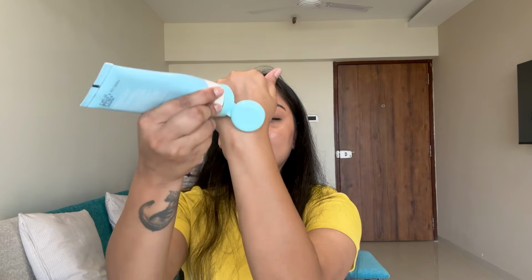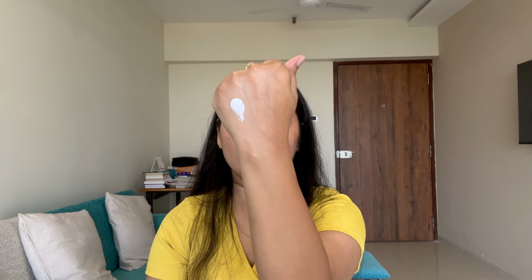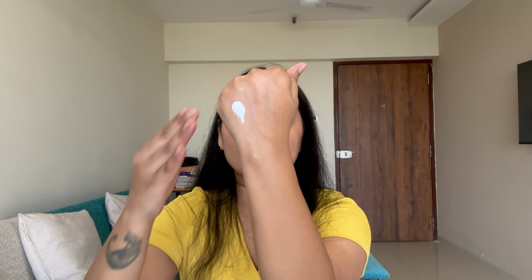which is going to last you for a very long time because the consistency of this moisturizer is quite thick, but it blends into your skin like nothing and it won't feel greasy, sticky or chip at all. It's also going to give you that moisturizer wala glow. So definitely give this a try if you've got dry to very dry skin type.